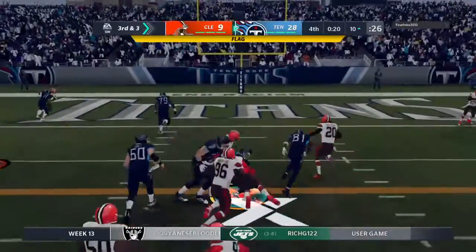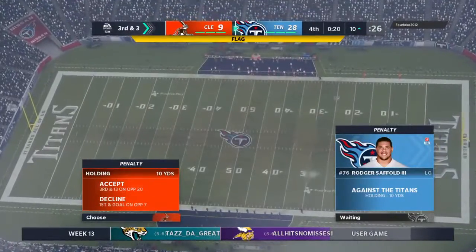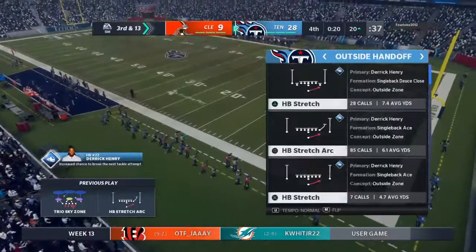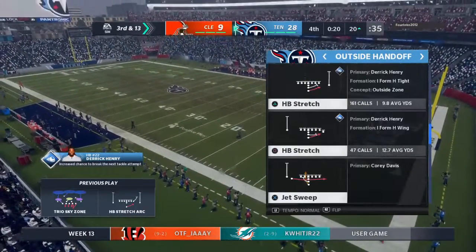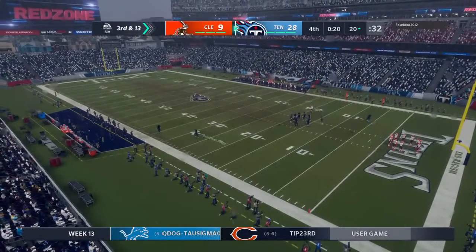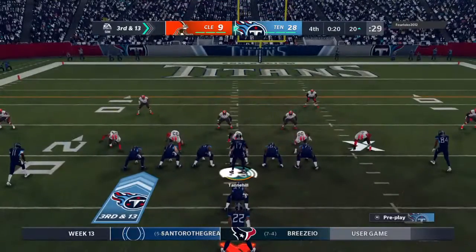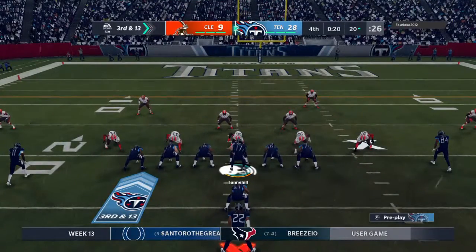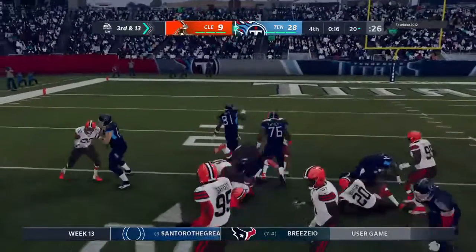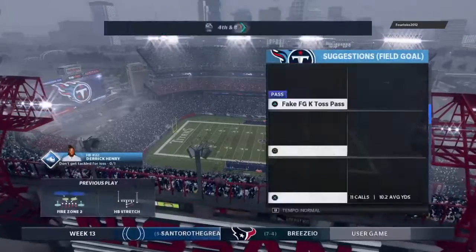Tannehill going to turn and give this to Henry. He gets it forward for 4, maybe 5, but the flags fly. And this one could be coming back. So following the holding call, what can they do here on 3rd and long? After the penalty, it's Henry. And he's going to come up well short as they rally up to stop him at about the 16.